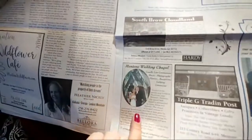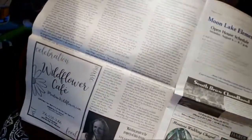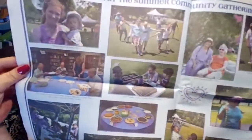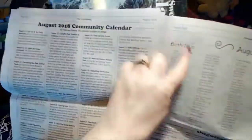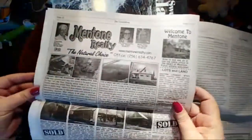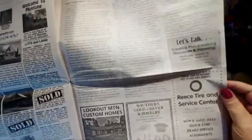Here's a wedding picture. She's got a nice picture. And here's a whole bunch of color photos. And words, just, you know, all kinds of words in here. Birthdays, calendar, community. A birthday cake picture. My magazine is not together anymore. Oh, well. All these different things that you can cut out.